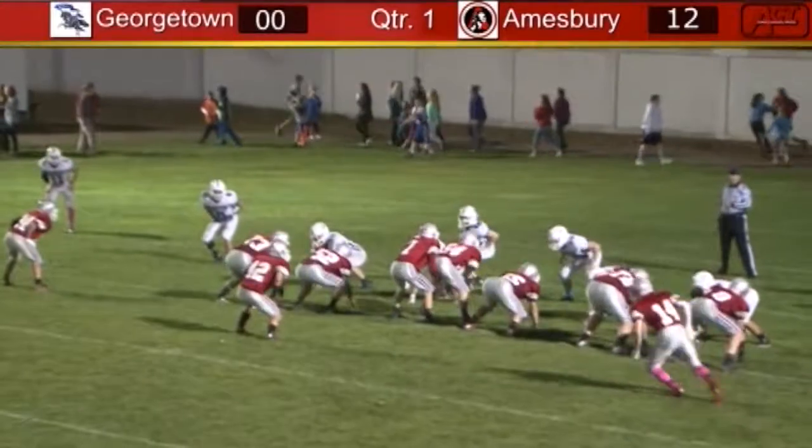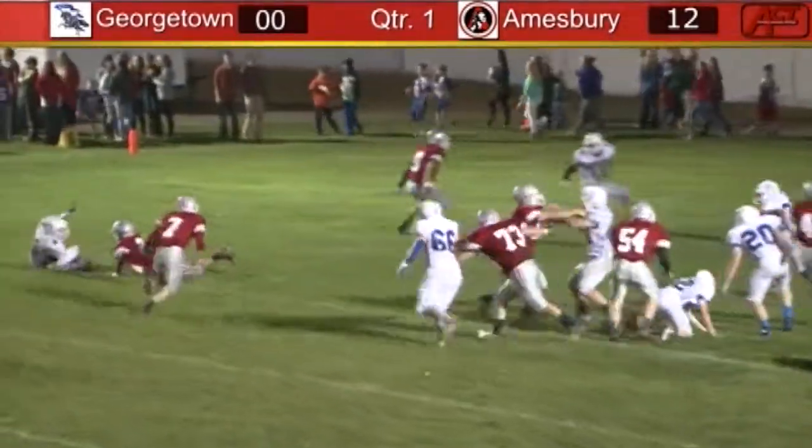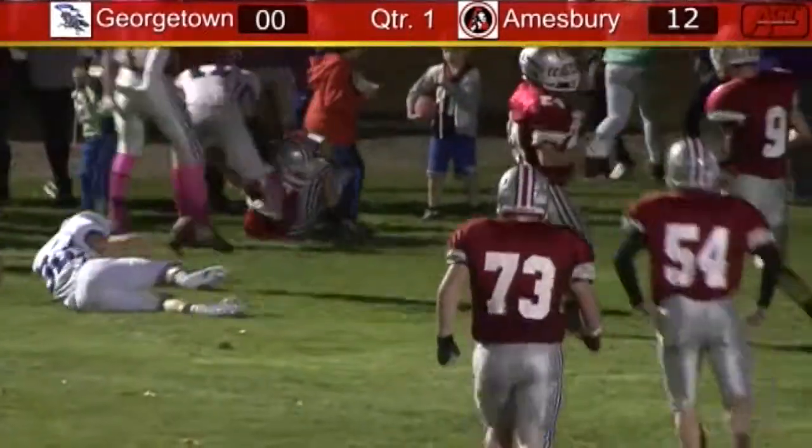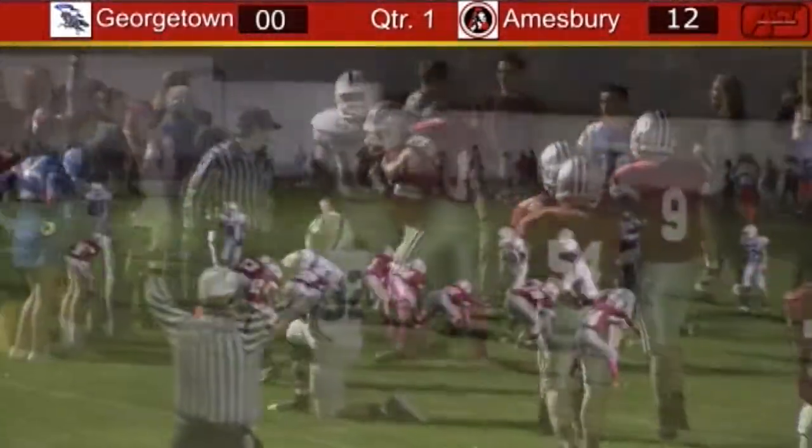To the right, number 14, Foley in motion. Dupree with the ball, he's got a keeper. Dupree to the outside, he could go all the way. Touchdown, number 7, Jared Dupree.